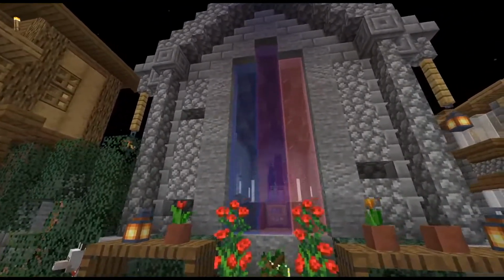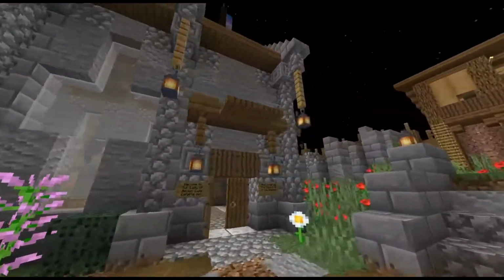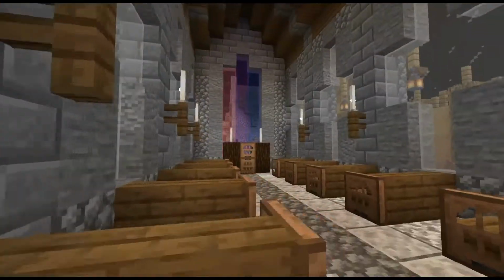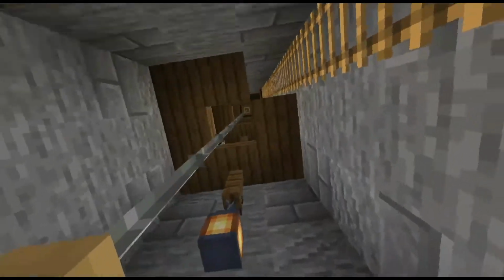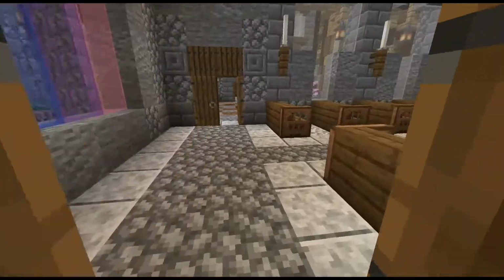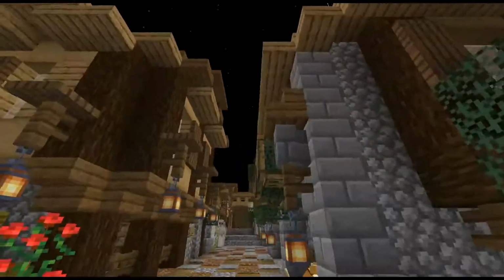Oh, wow. Look at this church. Look at this. Oh, wow. Oh, the bell tower. What a cool idea. Oh, my gosh. This is such a good builder, man.